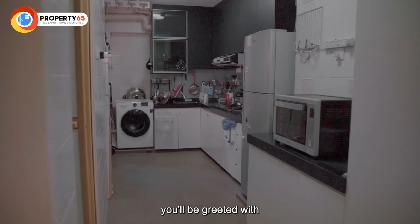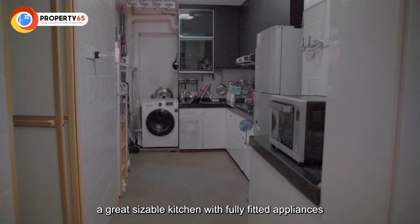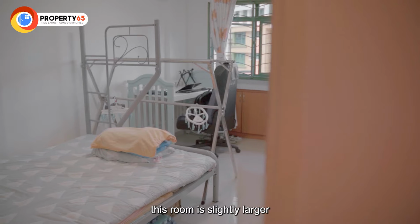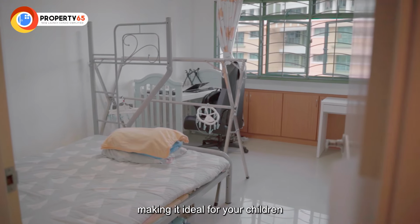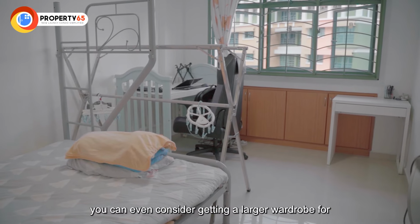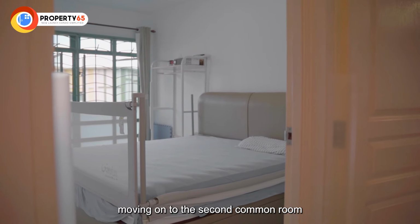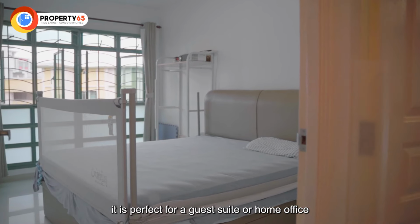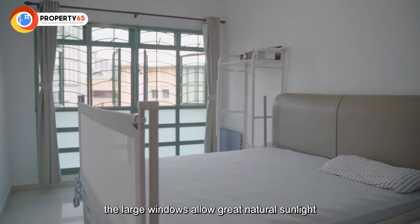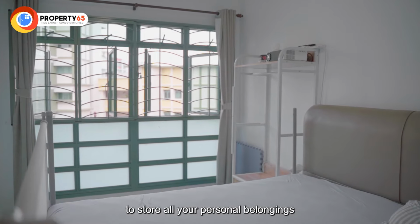Entering the kitchen, you'll be greeted with natural sunlight and ventilation since we are on a high floor. A great sizable kitchen with fully fitted appliances. Moving on to the first common room, this room is slightly larger, making it ideal for your children. It offers ample space for a comfortable bed and additional furnishings. You can even consider getting a larger wardrobe for ample storage space. Moving on to the second common room, it is perfect for a guest suite or home office. The large windows allow great natural sunlight and the closet space ensures versatility to store all your personal belongings.